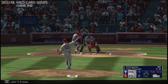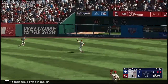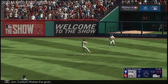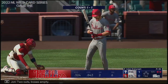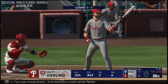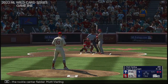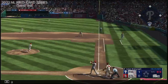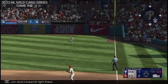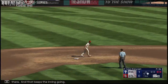One, two now. And that one is lifted in the air. Carlson makes the grab. Two away now. Two outs, base is empty. And here's the rookie center fielder, Matt Vierling. The other way, and a base hit right there. And that keeps the inning going.